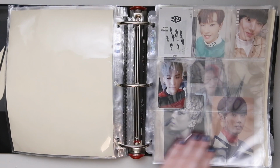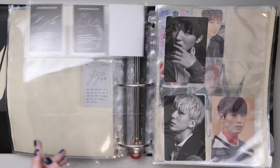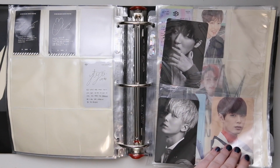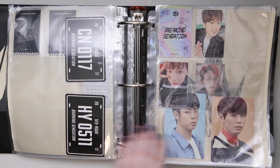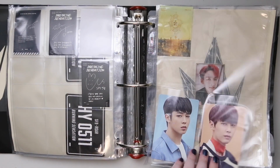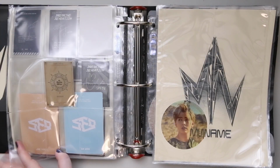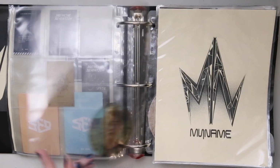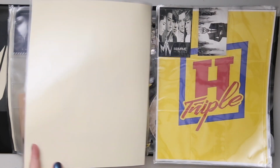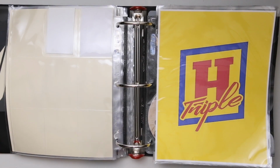SF9. Their photo cards have been okay for me, but their past few albums, I really, really like these black ones. But the latest one they have, those little round, kind of transparent ones, I want to collect all of those. Those just look so cool. I always love the color on them.